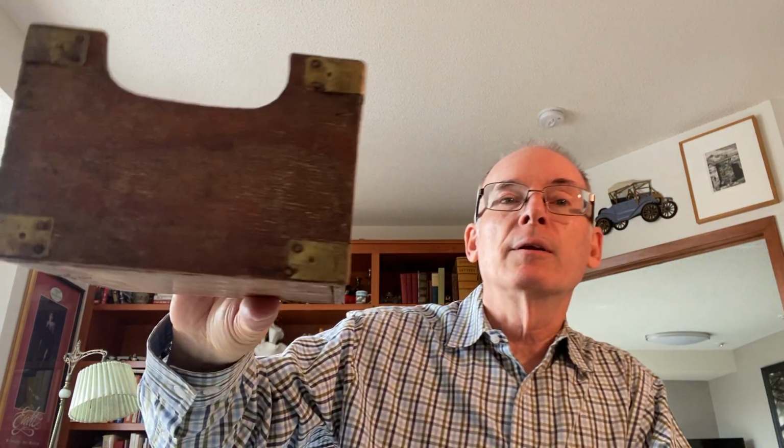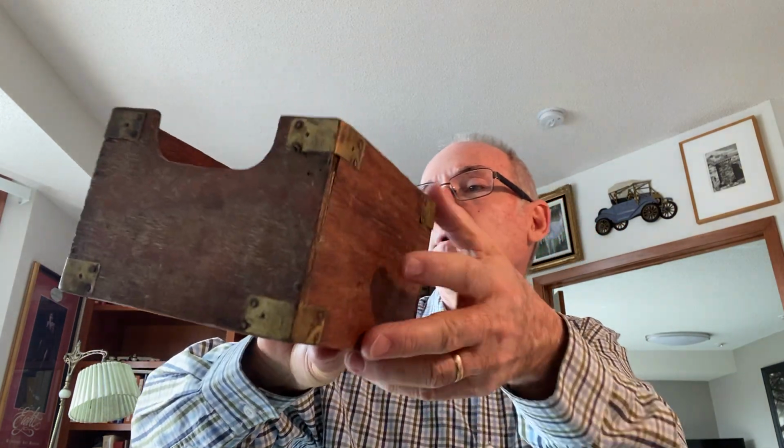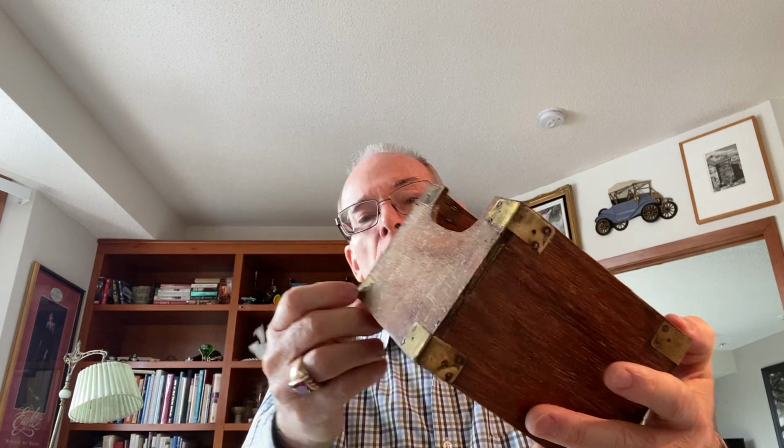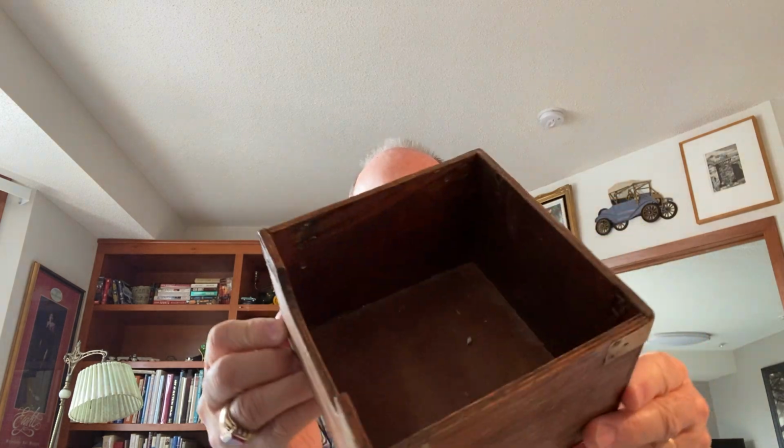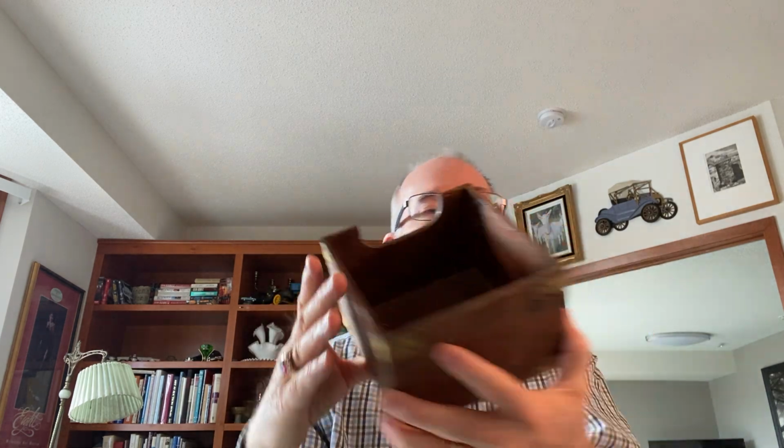So, oh, and I did find this wonderful old box with the brass corner pieces on here and brass nails to hold it in. I actually think I'm going to keep this for myself and use it on my desk as organizing. I'll clean it up, because it's got water spots and it's quite dirty. It's probably used in a workshop somewhere, but I thought, well, that'll be a great little organizer for my desk because I always have little things that seem to pile up.